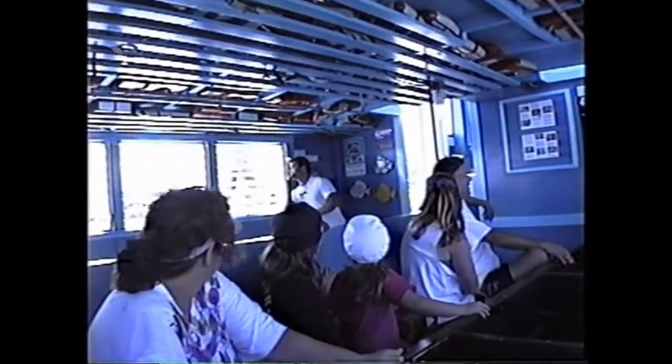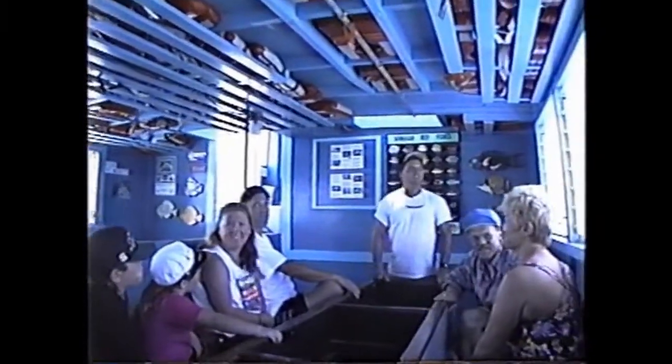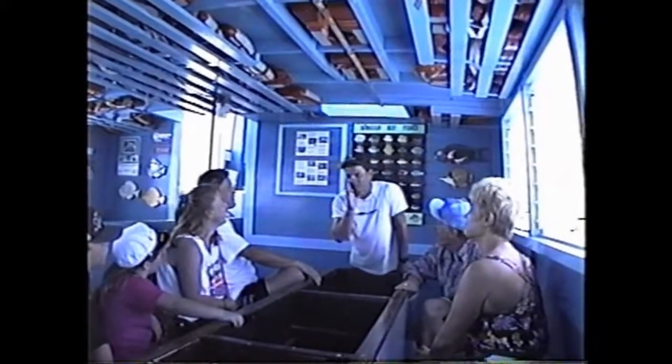Hey, Captain. That's a nice view you got. Captain Tom, driving the boat today. How are you guys? Hi. Captain Tom. Aloha. It's his first time driving a boat today. Oh, wow.